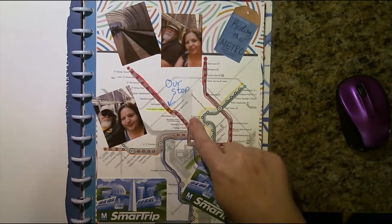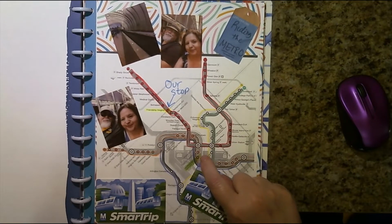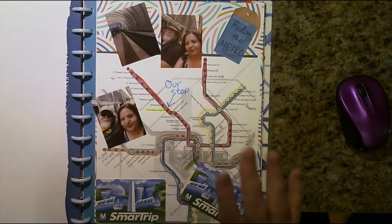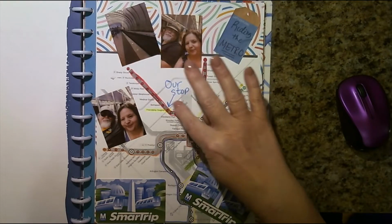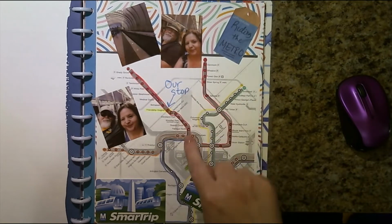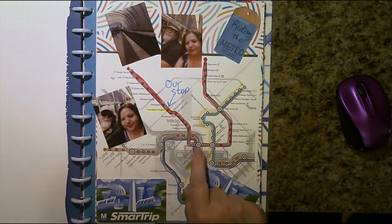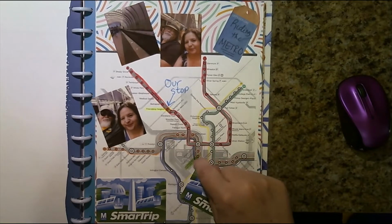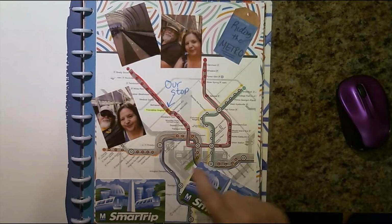But we could take the Metro in every day, and this stop, we would have to go. I'm a country girl, okay, so riding the Metro was kind of a foreign thing. I've only done it a couple other times in my life, so we had to figure out how to get from one place to another. So we would take the red line to Metro Center, which is basically where all of the lines meet, and then from the red line we took the silver line to get off at the Smithsonian National Mall stop right there.